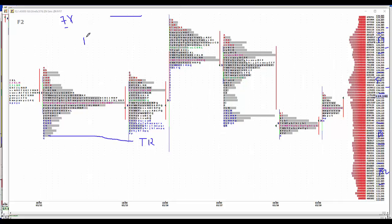Today's news: pending home sales plus 2.4. That could come in lower than forecast. EIA crude inventories plus 1.2. Last night the APIs built 1.9. They did draw in gasoline. They did build in, and they also drew in distillates.